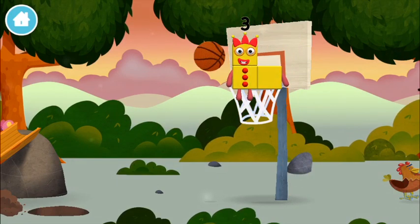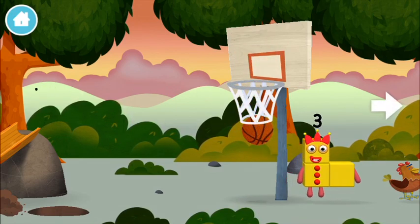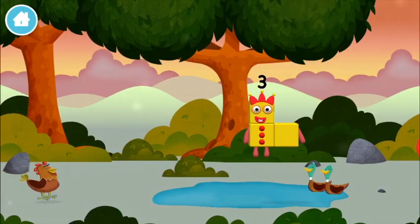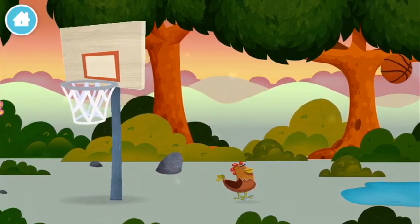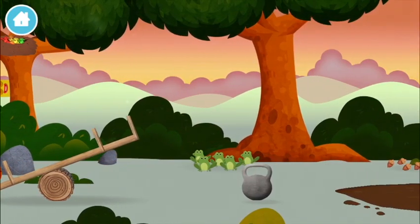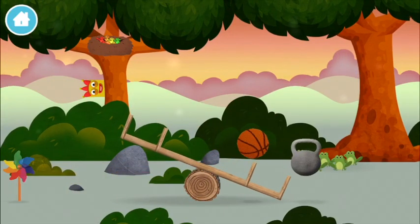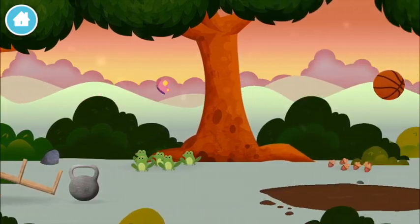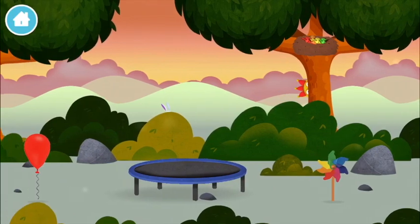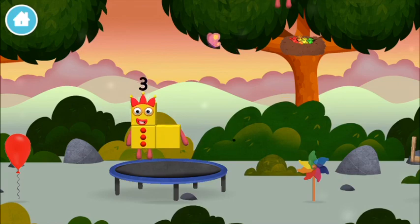A basketball. A weight. A basketball. You found a number block.